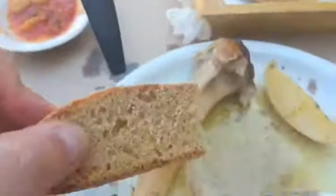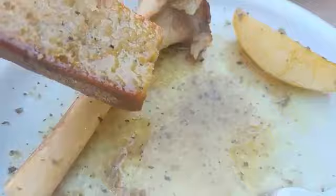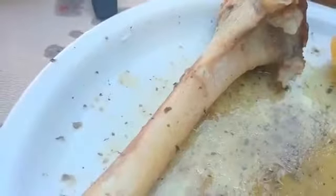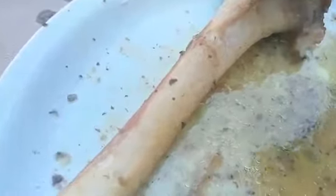So this is when you know it's good. Just bone left. So this is something else I like to do. Get the bread and dip it in all the sauce. And this is like a lemony herby sauce with all the lamb fats. Just unbelievable.